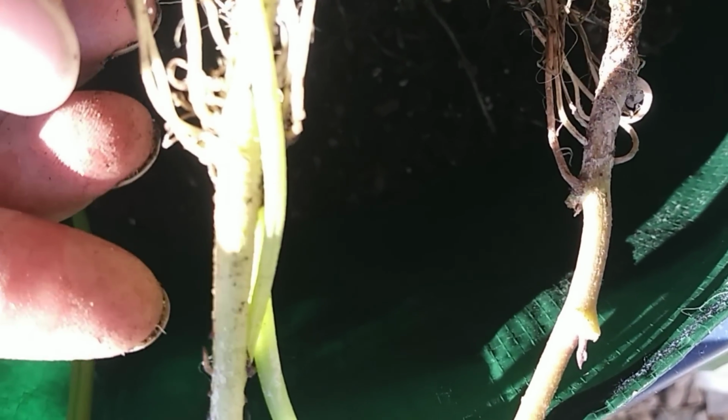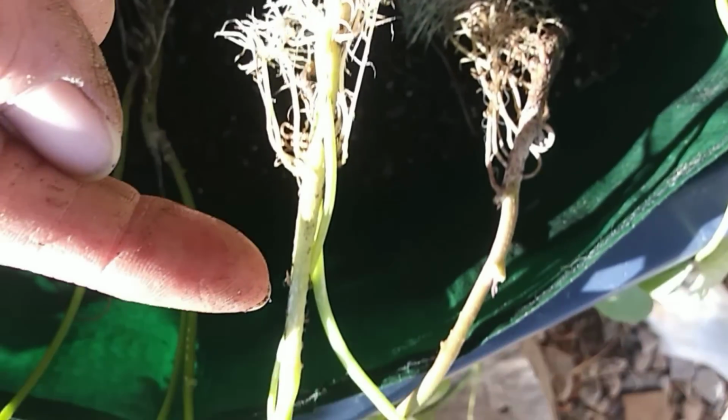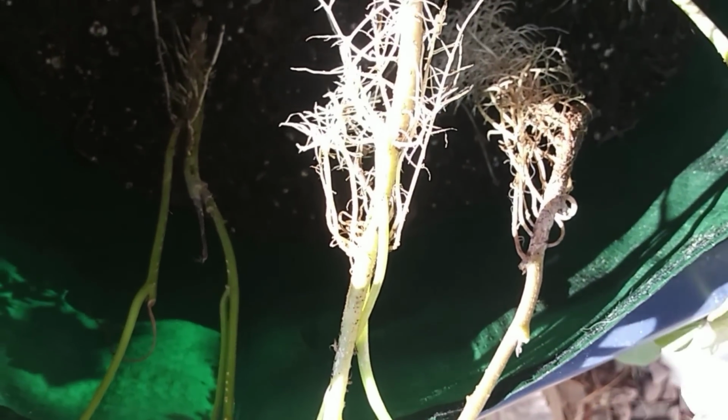Let's see if we can get that to focus. Each one of those has the potential to shoot out a root. So that's why you want to get the entire root system plus some of the stem buried. Let me do the rest and I'll show you.